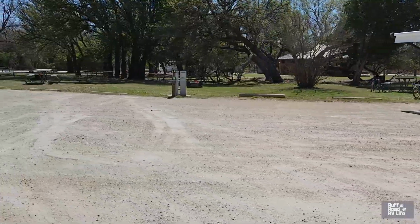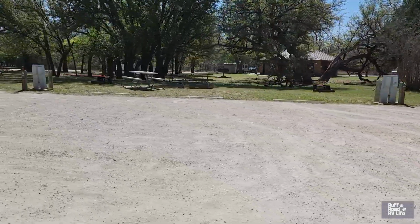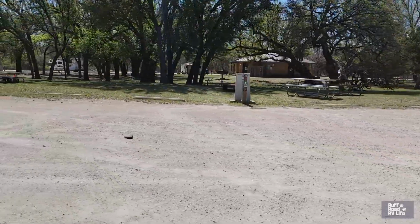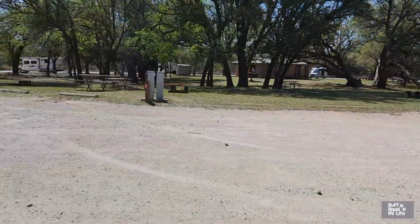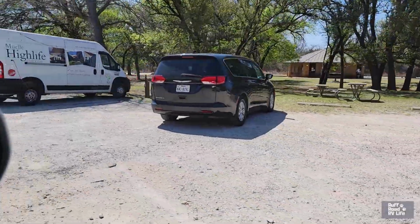I could have parked sideways. Site 5. We just passed 6 where the camper is. Site 4. And site 3. And then we're back to where we started. That site 2 is where that van is. And so then we're just going to head out.